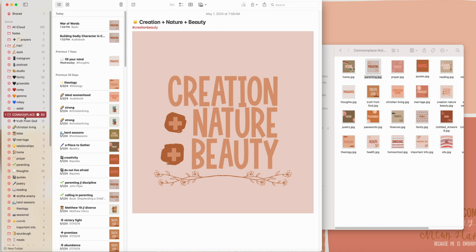Very basic. Again, the main thing is really commonplace, and then I do use family stuff, but those are the two main things I do with the Notes app.